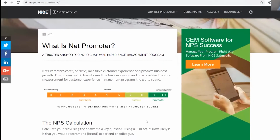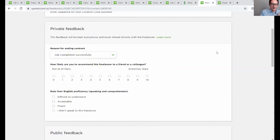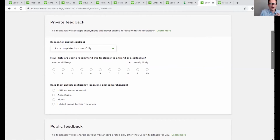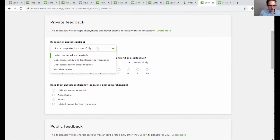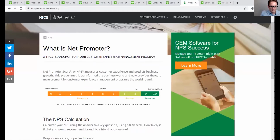But you might be thinking, when a client leaves feedback on Upwork, their feedback is from 1 star to 5 stars. There's no 0 to 10 that you can see as a freelancer for when clients have left feedback for you. Well, what's very interesting about this, here's a job that I have on Upwork as a client, and I'm closing it out. And this is what the client sees when they're closing out a job. Private feedback. This feedback will be kept anonymous and never shared directly with the freelancer. Reason for ending, then I select why. And then the first question, how likely are you to recommend this freelancer to a friend or colleague? From 0 to 10. Hey, 0 to 10, does that look familiar?